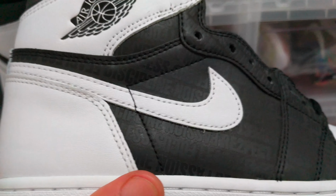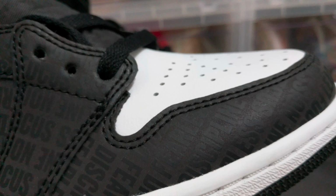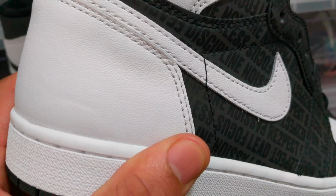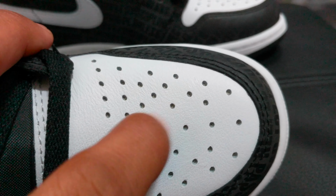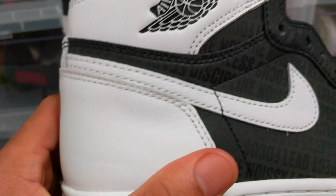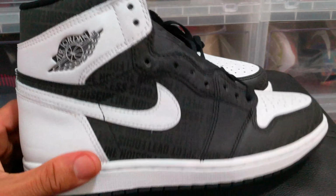The Breds, or I think the Bands ones, the Shattered Backboards, those got the remastered leather. It was soft. It was tumbled. This ain't it. So $160 and you're not getting higher quality material. That's why I'm staying away from J's.